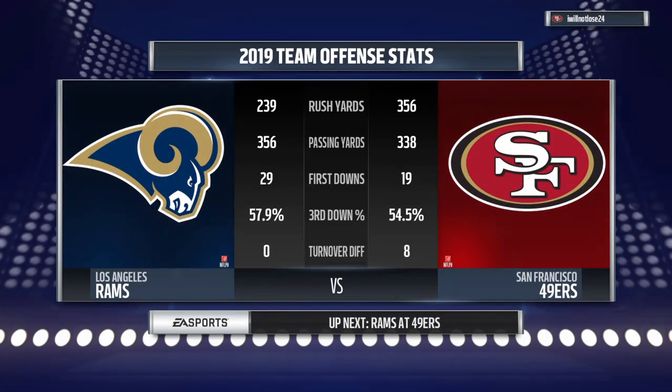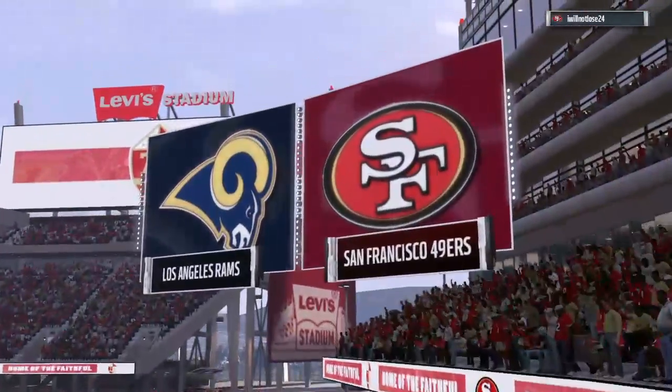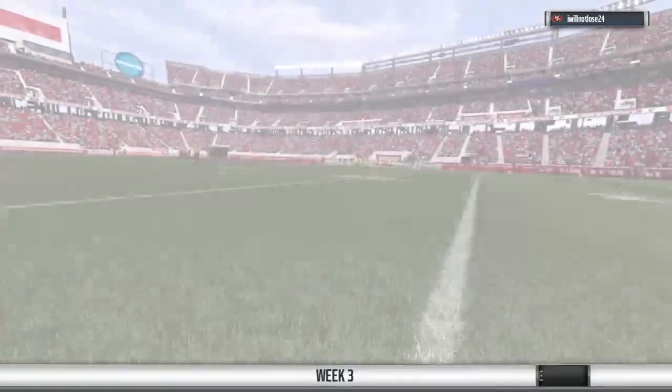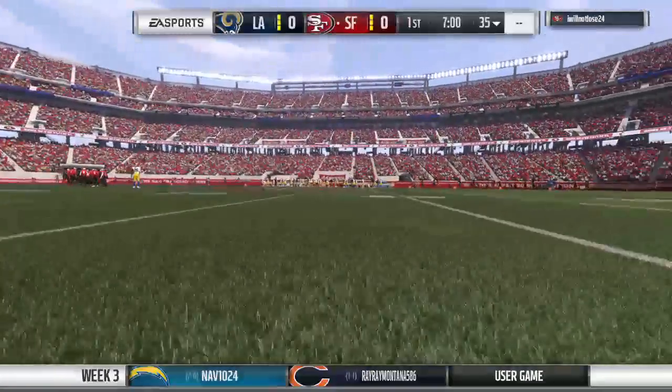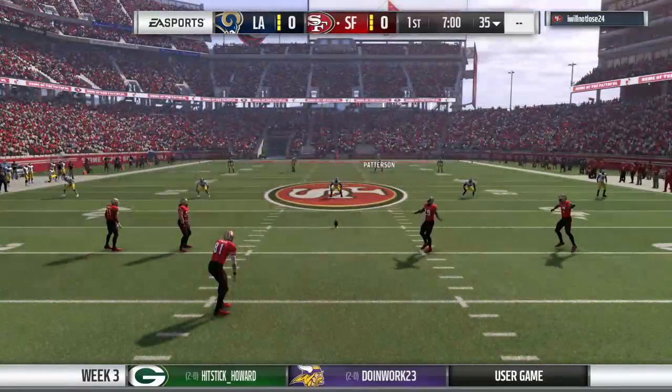Everybody, I'm Larry Ridley. You're tuned in to the NFL on EA Sports. We're all set to bring you a terrific contest here as these two divisional rivals renew acquaintances for the first time this season. There's always a little something extra at stake when these teams face off. It's the Rams going up against the 49ers.